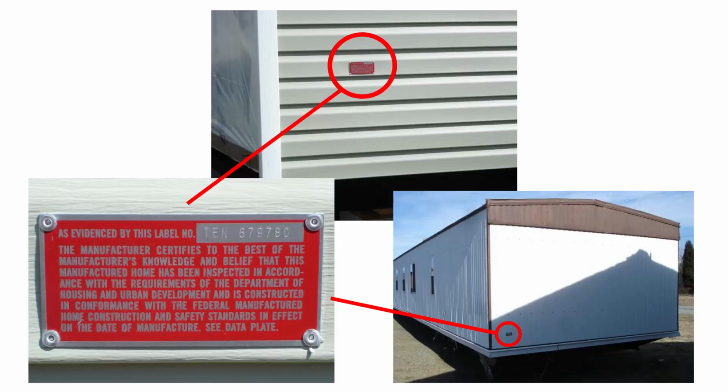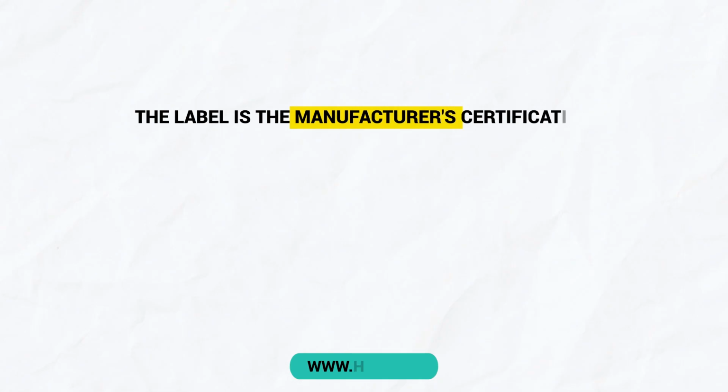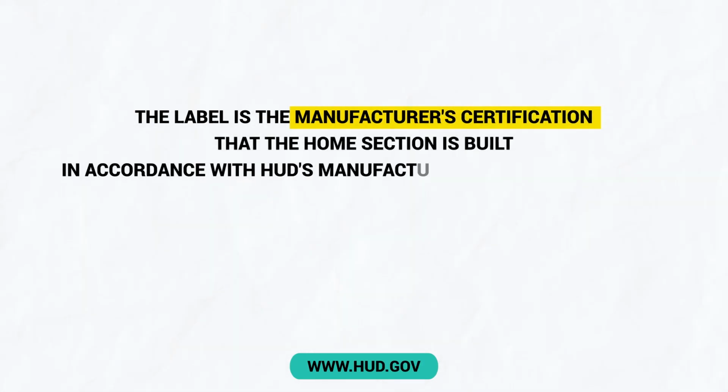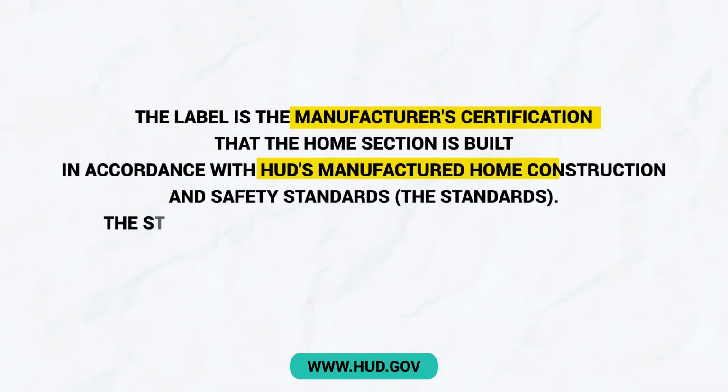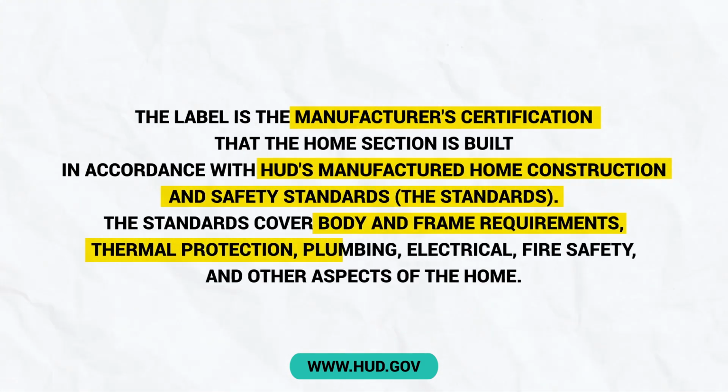So if you're unsure if a home was built after June 15, 1976, there are some things you should look for. One of them is the HUD tag and one is the data plate. The HUD tag is typically located outside of the manufactured home, somewhere around the skirt or the foundation of it. The label is the manufacturer certification that the home section is built in accordance with HUD manufactured home construction safety standards, the standard cover body and frame requirements, the thermal protection, plumbing, electrical, fire safety, and other aspects of the home. Then you get the data plate, and the data plate is usually inside the house.